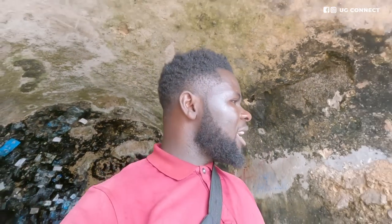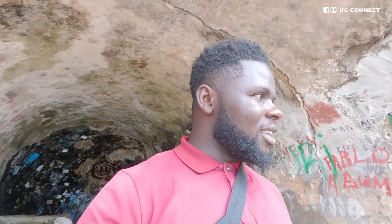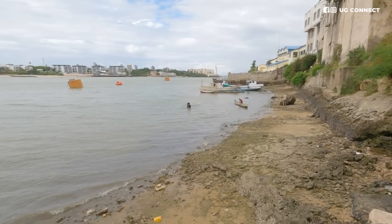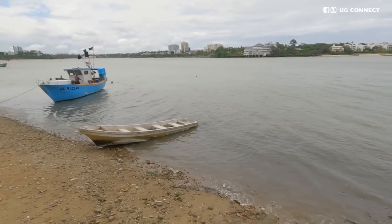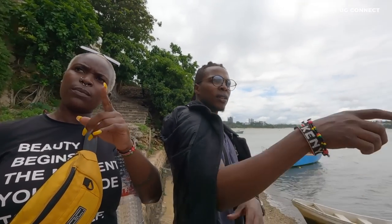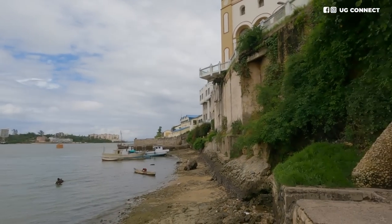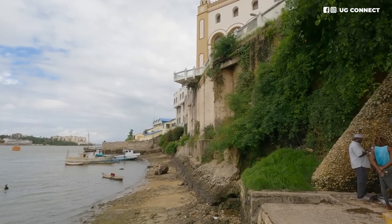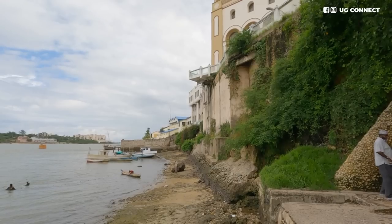Wow. Looks like it's carved into the rock. Yeah. So now this is the old port of Mombasa. This is where ships used to dock. Wow. Ships, boats.